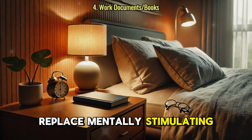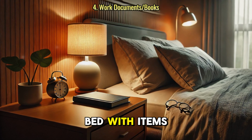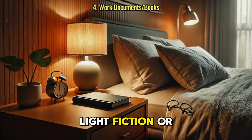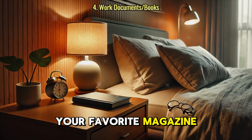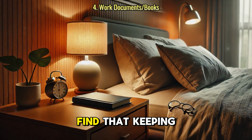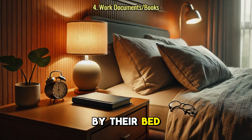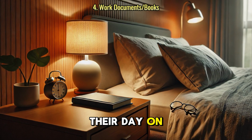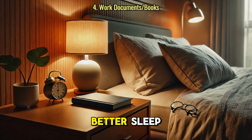Replace mentally stimulating materials near your bed with items that promote relaxation, perhaps a book of poetry, light fiction, or your favorite magazine. Many of my senior patients find that keeping a gratitude journal by their bed, rather than bills or medical documents, helps them end their day on a positive note and leads to better sleep.